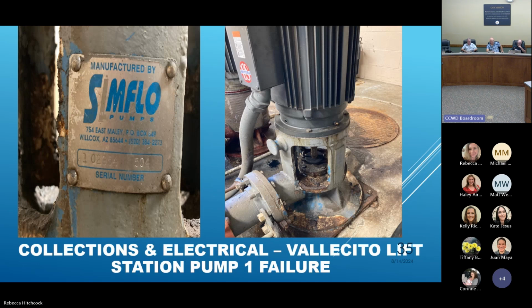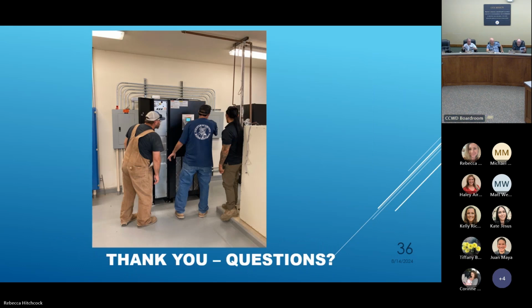Electrical, this lift station had a pump failure. The shaft was literally frozen, so that requires a pump replacement. And then our mechanics do what they can do to try to reestablish operations in the future. And there we are. Hopefully that was a freight train operations report.